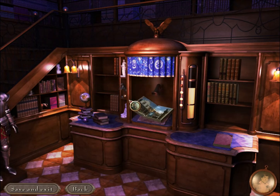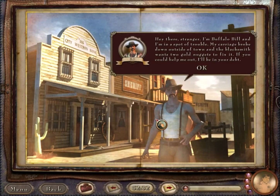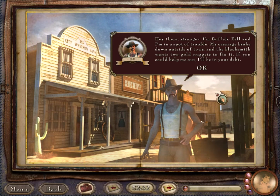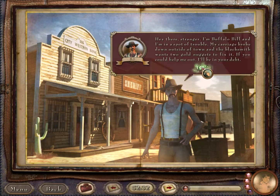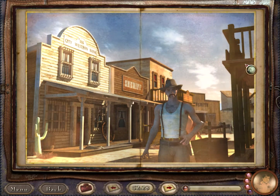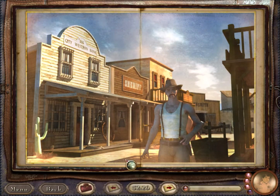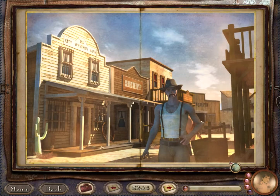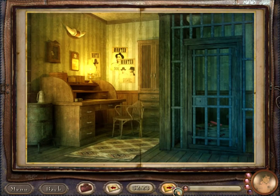So next book, Gold Rush. Hey, I like this one. This one's fine. I don't think this is an actual book. It's just Buffalo Bill. All right. Woohoo. Well, he needs 2 gold nuggets, basically. We're going to find 2 gold nuggets and bring it here to the first screen. And there's nothing else on this screen, right? Nothing else on the screen. Just this guy who wants gold nuggets.